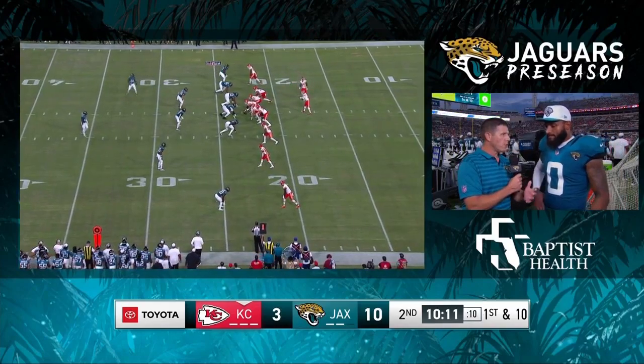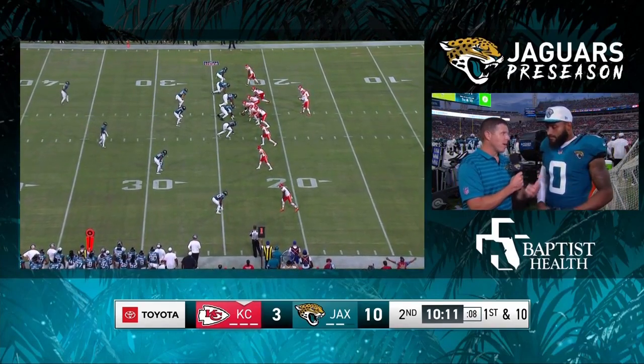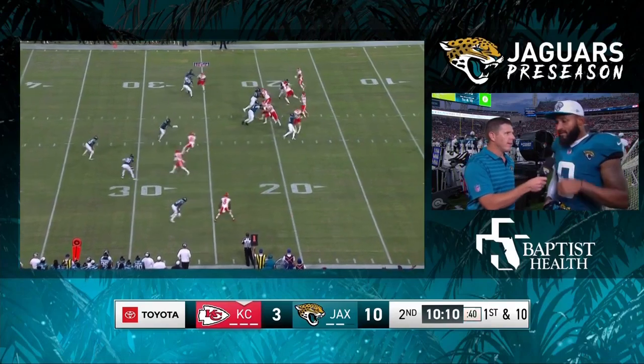all these guys. He's had a terrific spring and now camp so far, and he comes out here and makes plays. You got to like to see that.